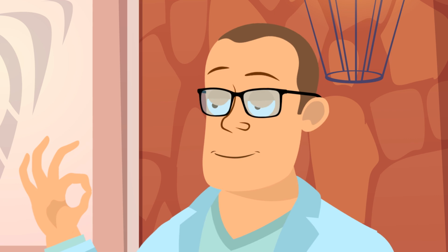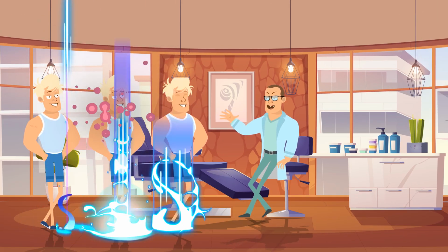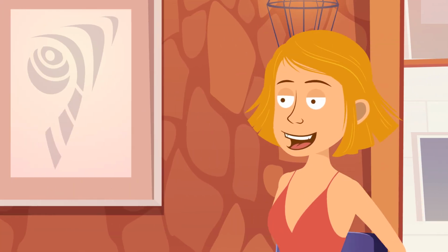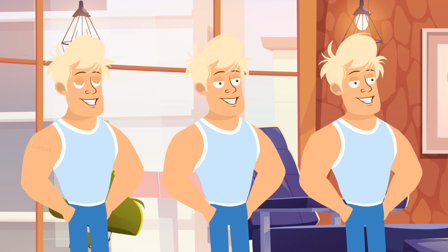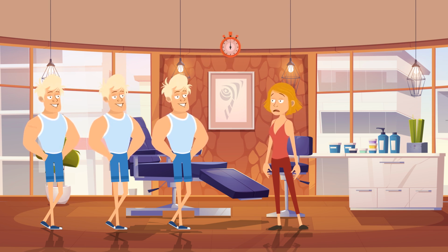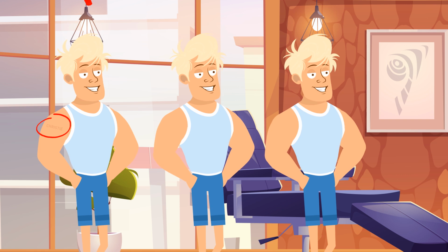But the artist turned out to be a crazy scientist. He used Tim's DNA to create 2 evil clones. When Christy came to the tattoo parlor to pick Tim up, she saw 3 identical guys. Help Christy determine which Tim is the real one. The guy on the left is the real Tim. He's the only one who has a tattoo. The clones aren't supposed to have any.